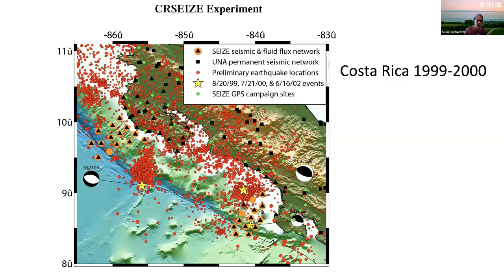But if we wanted to understand the whole plate interface slip behavior from the trench, obviously, to the very down dip edge of where it was generating earthquakes, a lot of that was covered by ocean, and we needed OBS. And at the time, there was no facility to borrow instruments. So when you wanted to do this, you either had to own the instruments yourself or collaborate with someone who had them. So I collaborated with Leroy Dorman, and we used his OBS instruments from Scripps, and we had 14 of them. And we collected some great data.